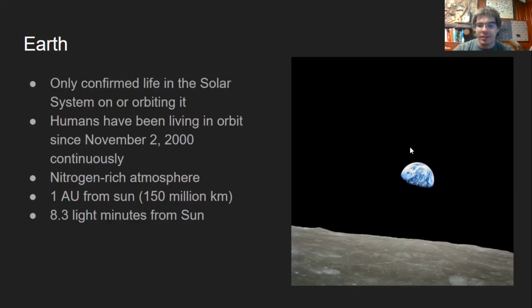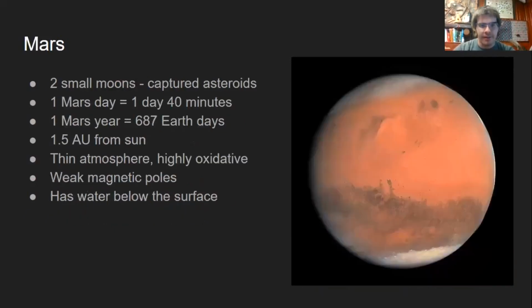And this photo is actually from Apollo 8 on Christmas Eve. The Apollo 8 orbited the moon and took this beautiful photo, and it's my favorite photo of the Earth.